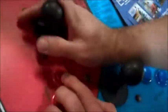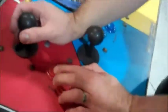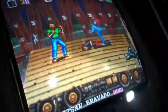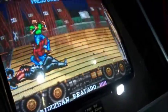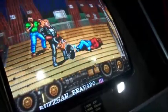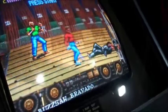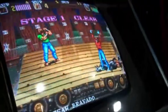Alright, so why don't we look at the controls here? So it's actually four players. It is, yep, and there's only two buttons. You've got punch and kick. But if you press both of them at the same time, they give you a variety of different moves. You can also kick enemies while they're on the floor. And you have also got your headbutts and knees and all those horrible, nasty moves that a beat-em-up should feature.